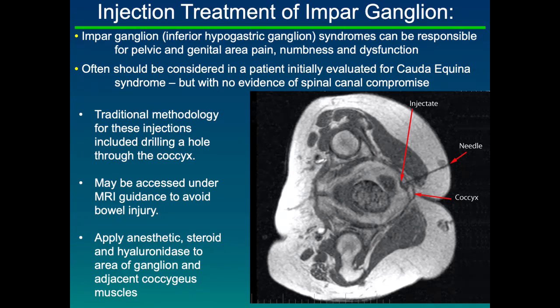And in the past, these were considered very worrisome and difficult. In fact, one method that had been proposed is to make a small incision and drill a hole in the coccyx to get a direct approach from posteriorly. And really, I don't think this is generally necessary. I do these, and I recommend doing these with MRI guidance, although you can use fluoroscopic guidance or ultrasound guidance. And you come at an angle to the left and to the right to do the 2 injections.